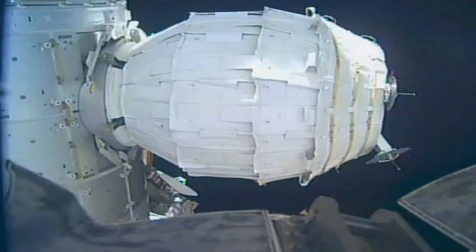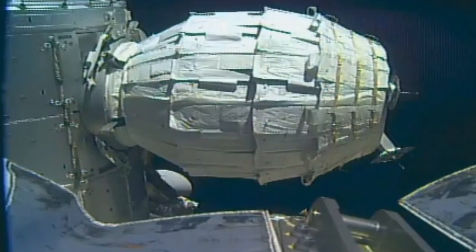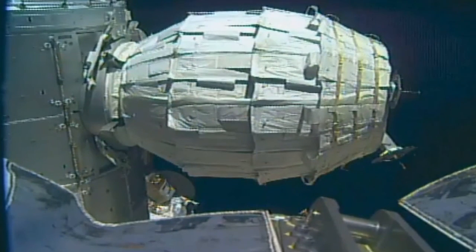Right now, NASA plans to have astronauts enter BEAM 3 to 4 times a year to see how the habitat is faring. They'll have to see how the structure fares against solar radiation and extreme fluctuations in temperature.